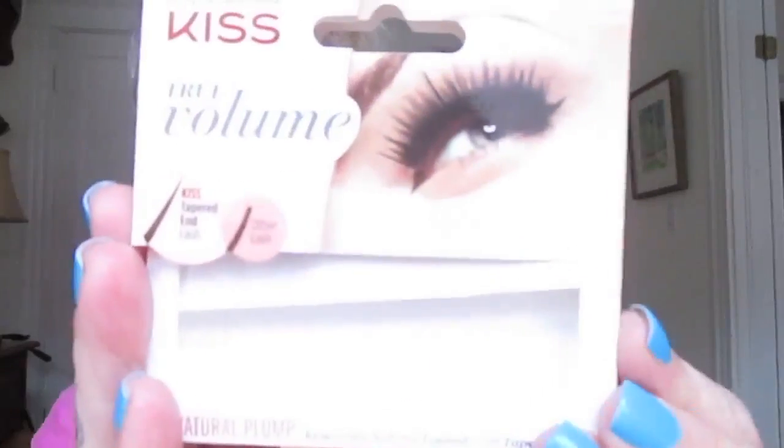I'm wearing false lashes. This is a full strip, but I cut it in half. Or three-quarters, I should say. I just saw them at Walgreens, so I picked that up. And they went on really easy and they're really comfortable. This is called Kiss True Volume. This is the box.